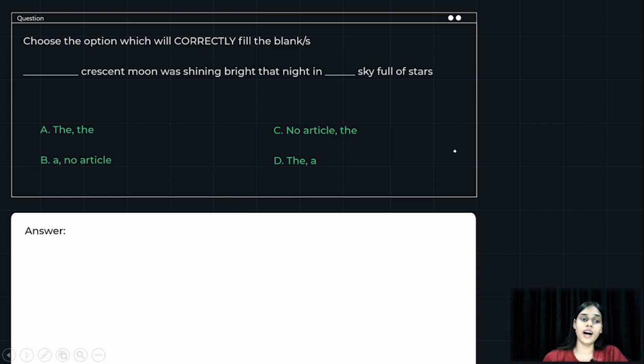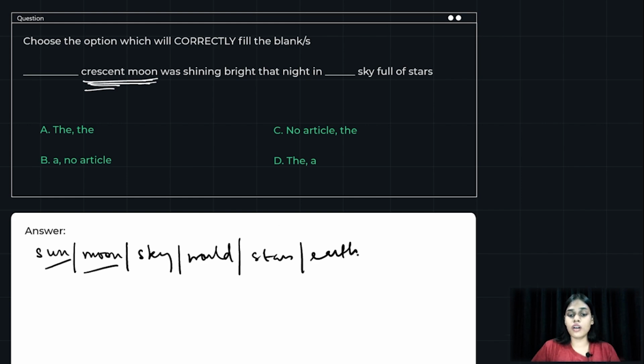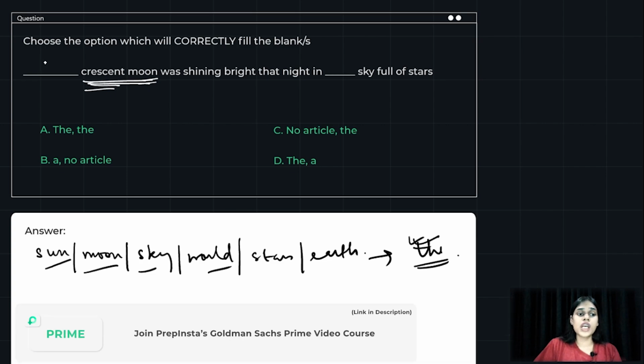All right, so here we are. Let's start solving this question. Let's talk about the first part, crescent moon. Again, we are not just talking about moon, we are talking about a particular type of moon. However, according to the rules, whenever you are using any unique noun, for example sun, moon, sky, world, or stars, or let's say earth, whenever we are using anything unique, we always use the definite article the. Hence, according to this rule, we have to use the over here.